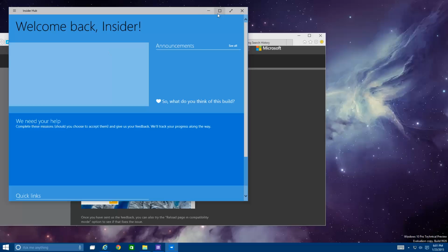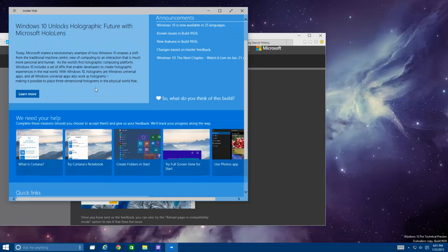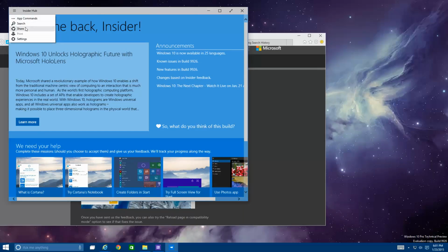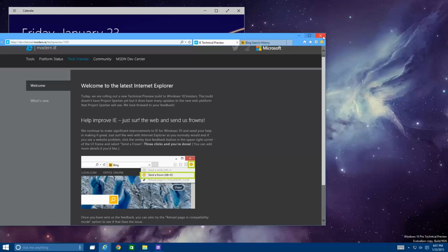Also, you'll notice the buttons on top of all the programs are bigger, and they're now more flat. So they're pretty simple now. But this is the new thing right there. They're talking about the new Windows 10 features and new build. Let's see. They have the app commands, which is pretty much the three-dot menu that's at the bottom of some apps. That's there.